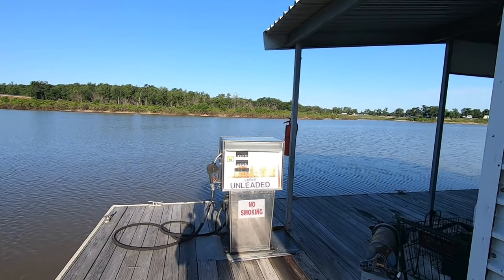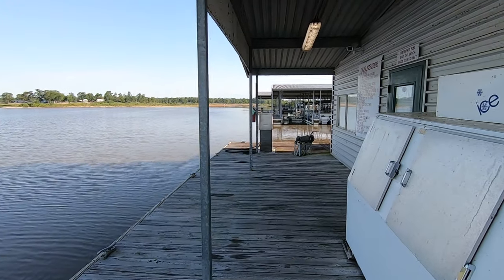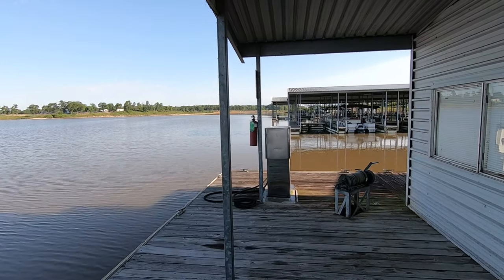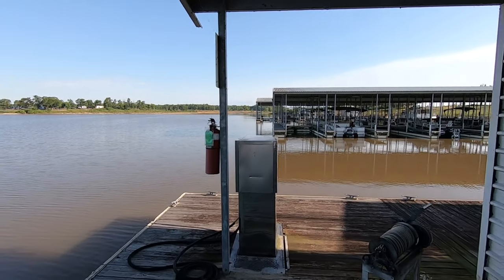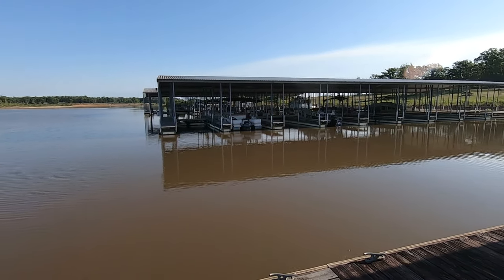They do have gas for boats, and you can rent a boat slip. And they actually have a pontoon boat available for rental. Four-hour rental. I don't know. I didn't make a note of what she said. I think it was like $150. Don't quote me. And they have cabins here in the state park available.